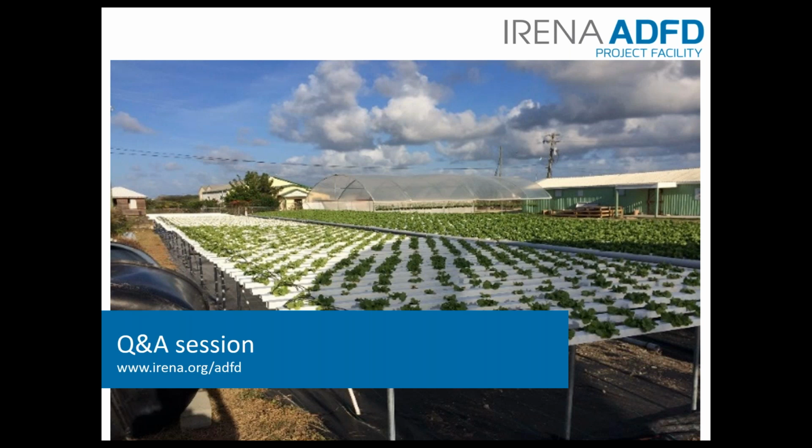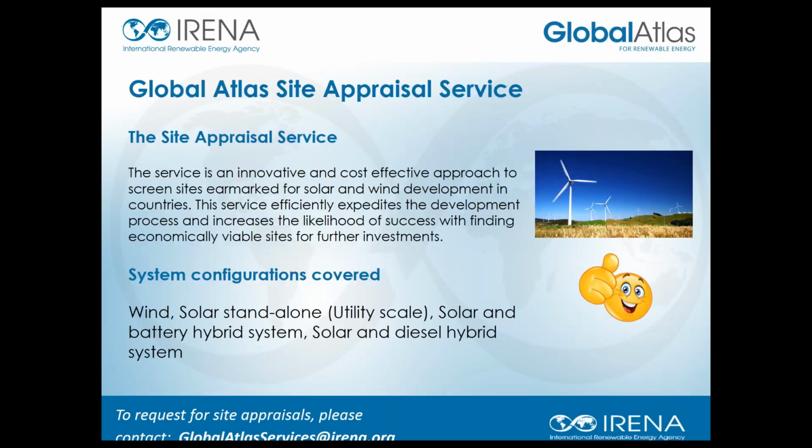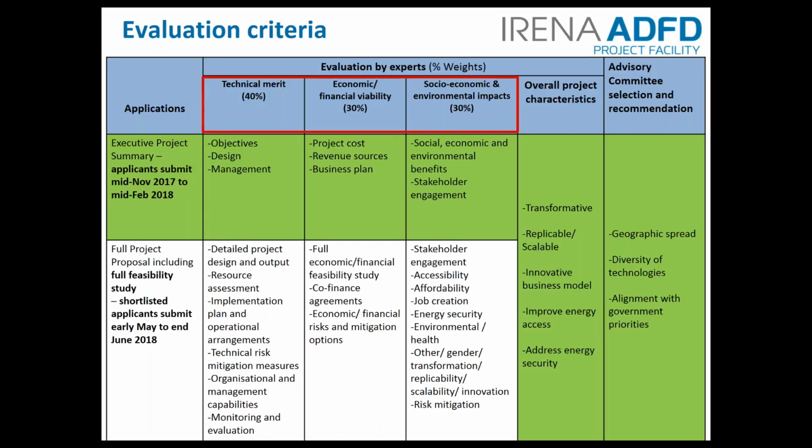We also have questions about what phase the project needs to be at. At the summary stage, it can be at pre-feasibility stage. So for the submission of projects and this part of the application process, you can submit your summary with your overall objectives for the project, revenue sources, business plan, and social, economic, and environmental benefits. And it's at the full proposal stage later on in the process that we would ask for a full feasibility study.